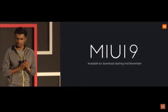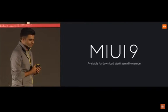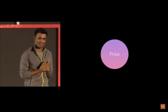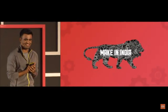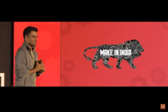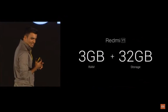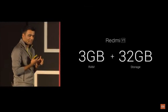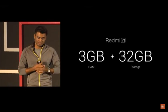Coming to the software, MIUI 9 will be available to the Redmi Y1 starting in the middle of November, the stable update. Before we do that, Redmi Y1 is made in India. Quick summary of the version here: 3 GB of RAM, 32 GB of internal storage, Qualcomm Snapdragon 435. Price?